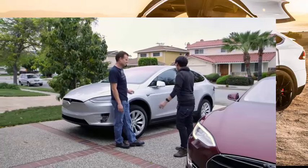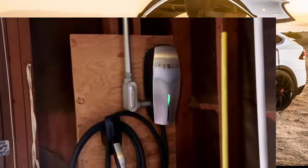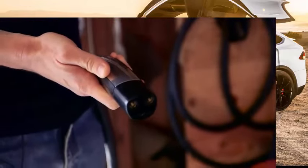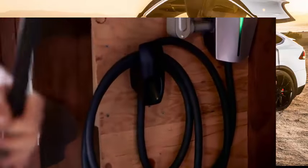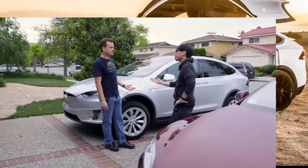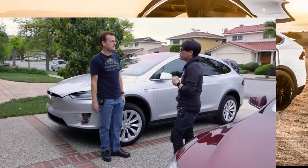You got the S, you got the X. Charging experience is about the same. There's a high-powered charger for your house? Yeah, there's a high-powered wall charger. It looks like a gas pump. It does 65 miles of range every hour, and that's how you charge it at night. I'm fortunate enough to work at a place where they have car chargers, so this one I primarily drive to work and leave charged there, and then I charge the Model S here at the house.